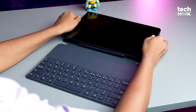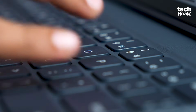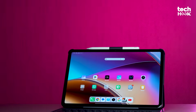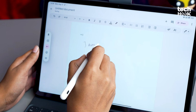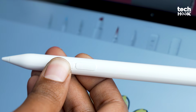The keyboard is a solid piece of kit. It snaps on securely, feels sturdy, and even doubles as a protector. The keys have good travel, and I actually wrote my review script on it. It's missing a trackpad and delete key, but hey, you can't have everything at this price. The stylus is decent for note-taking and doodling. It charges quickly via USB-C, but I wish it had a quick switch between pen and eraser.